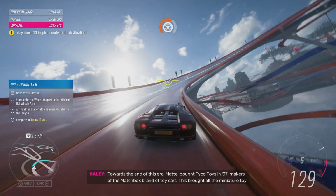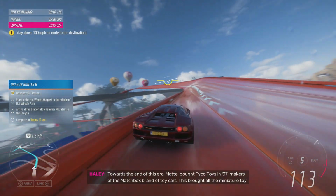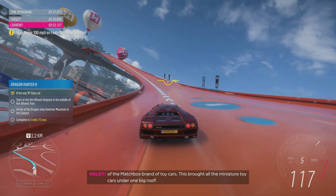Towards the end of this era, Mattel bought Tyco Toys in 97, makers of the Matchbox brand of toy cars. This brought all the miniature toy cars under one big roof.